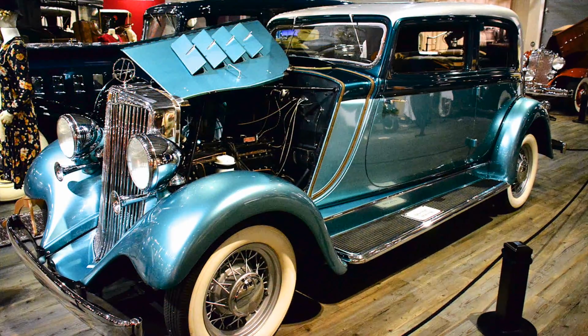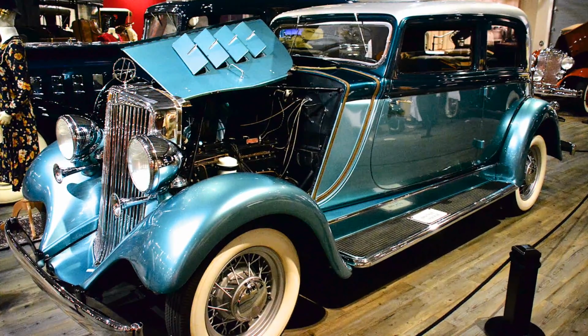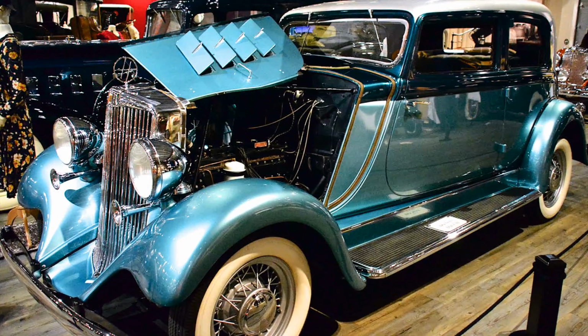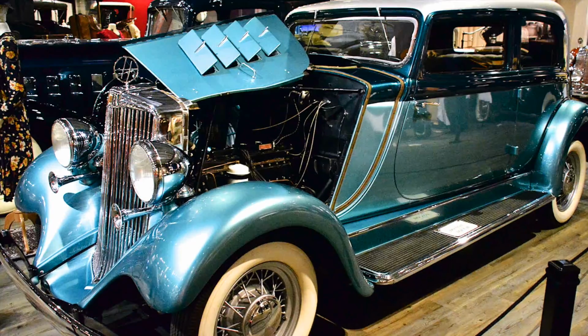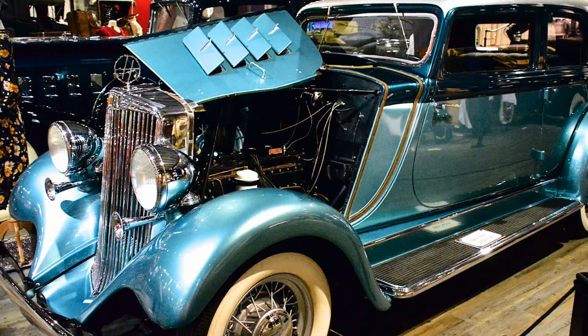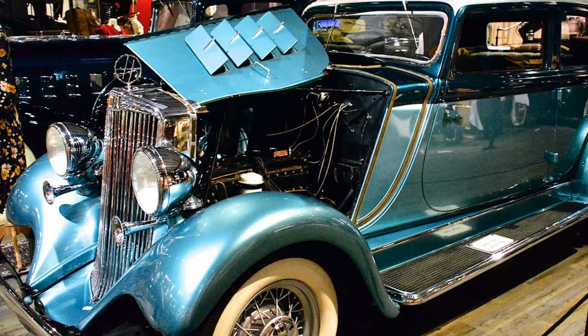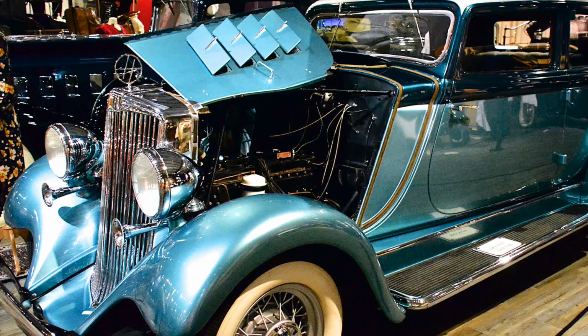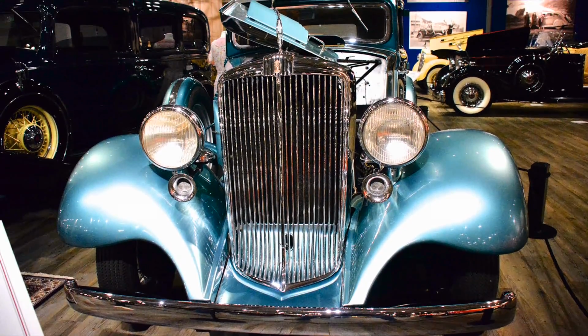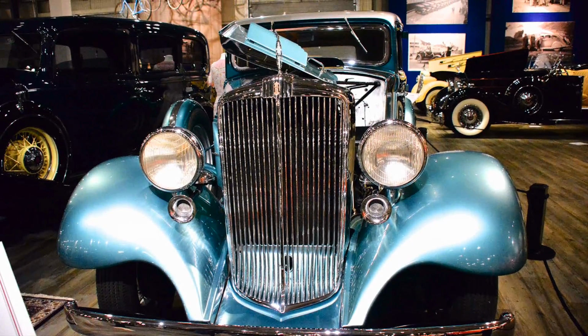The 1933 Hupmobile Silver Anniversary Series K-321 Victoria was, quote, a finer, richer car at a lower price. It was the first car designed by the famed industrial designer Raymond Loewy, who also designed the Chrysler Building, the original Coke bottle, and the Studebaker Avanti.